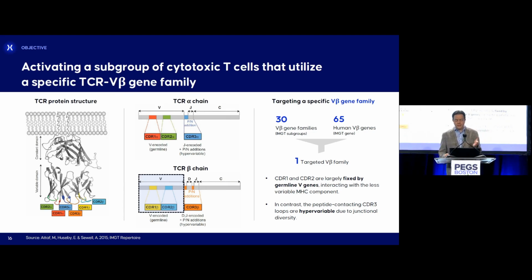So as you can see, the TCR here has both an alpha chain and a beta chain. We want to raise an antibody to that boxed region that you can see on this slide. That boxed region includes CDR1 of the beta chain and CDR2 of the beta chain, which are largely invariant. The majority of the peptide contacts come from CDR3 and its hypervariability. But those invariant regions, CDR1 and CDR2 on the beta chain, are really what we were targeting.